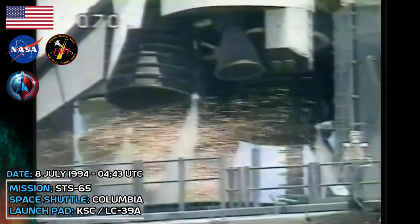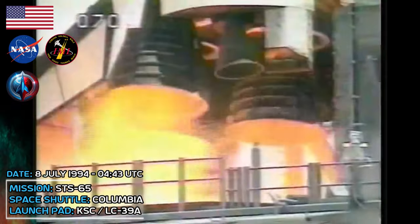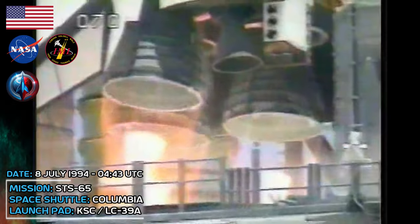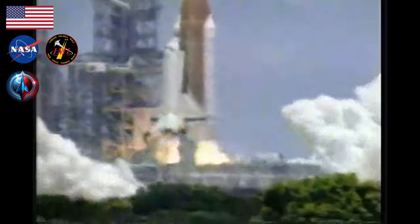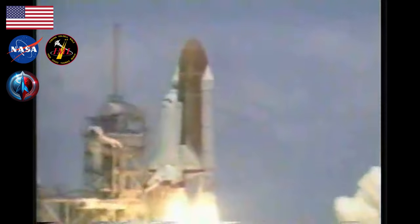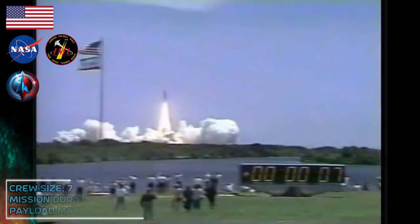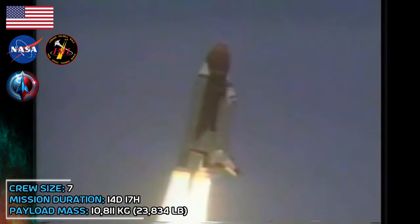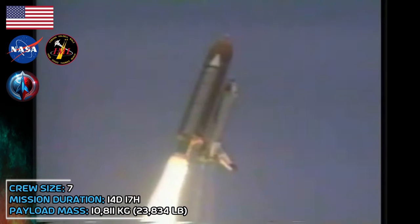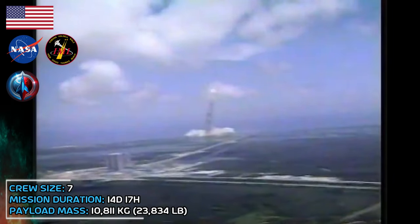Minus 10, 9, 8. We have a go for engine start. 6, 5, 4, 3, 2, 1. Booster ignition and liftoff. Liftoff of Columbia on a multi-nation research flight. Mission Columbia, roll program. Roger, roll, Columbia. Houston now controlling. Columbia underway on its 17th trip to space.